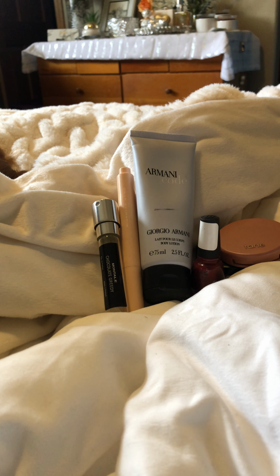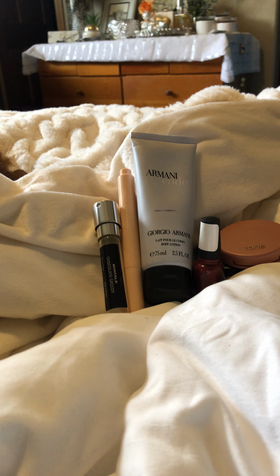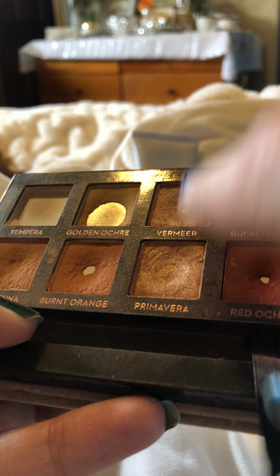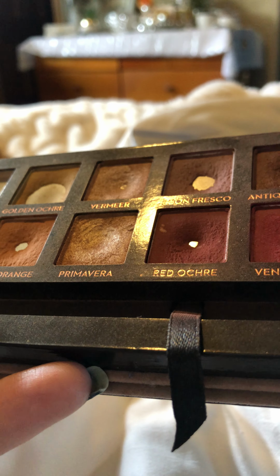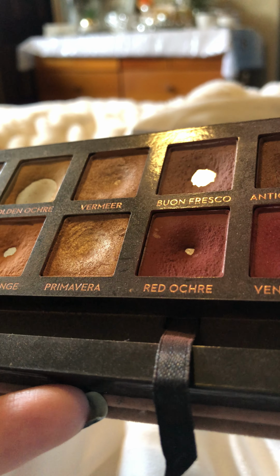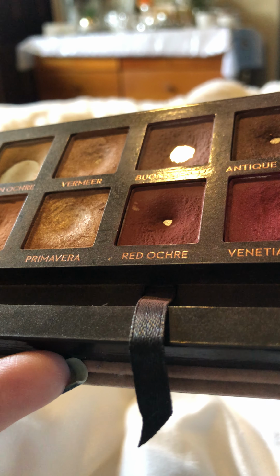All right, and the last one that I already had in the project was an eyeshadow from my Modern Renaissance palette from Anastasia Beverly Hills, and I wanted to hit pan in the shade Vermeer right here, and as you can see, I did right there. That took almost 2 months to hit pan because I used that as an inner corner highlight and a lid color, and honestly, it's so pigmented that you don't need a lot to get the results. So it took forever to hit pan, but it's exciting.